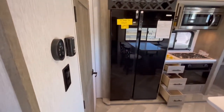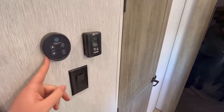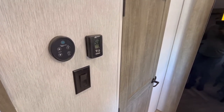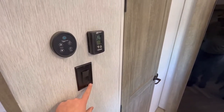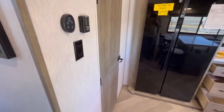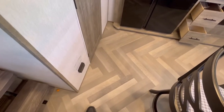Now, as we come in here, we'll see some more controls. You've got a MaxxAir vent fan control. Notice it's mounted here where you can raise and lower it, as well as turn it on and off. Your ceiling fan switch and your main AC thermostat. This is going to have all cabinet ducted heating. You've got your propane leak detector down there.